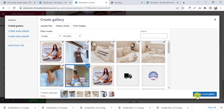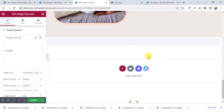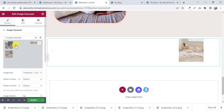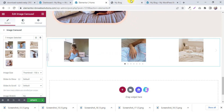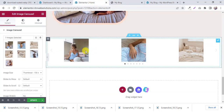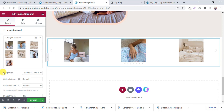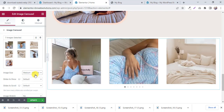So click on create a new gallery, and then click on insert gallery, then 7 images selected. So we are going to use 7 images, but the image size is maybe not okay, so we need to use some style again. So we can see here there are bigger images in the slider, but those are very small actually. So image size you can change. We think medium is okay, so select the medium.